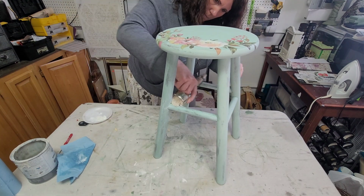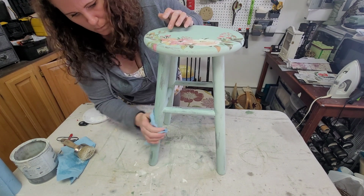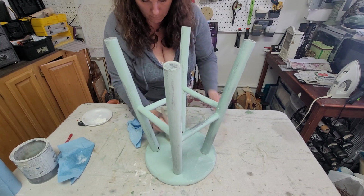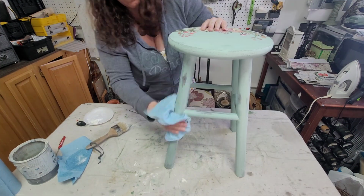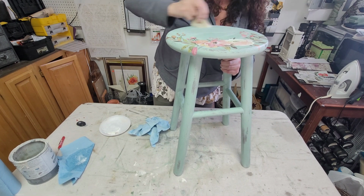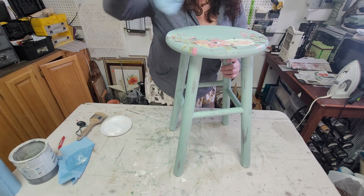Of course, DIY paint is porous and can be reactivated with water, so you always want to make sure that it's sealed. For this, I'm using DIY's white wax. I just wanted a really springy, light finish to this, and I think this was the perfect choice for that. So I'm just brushing on one good even coat of wax, using my shop towel to wipe back the excess, and then this piece is done.